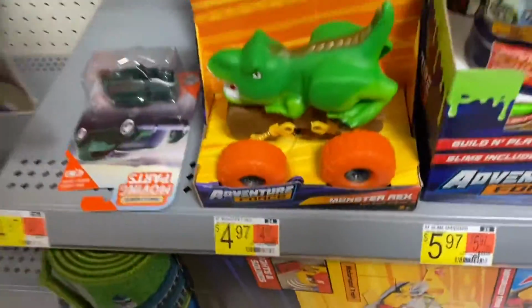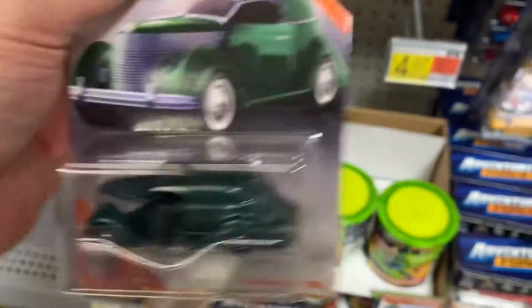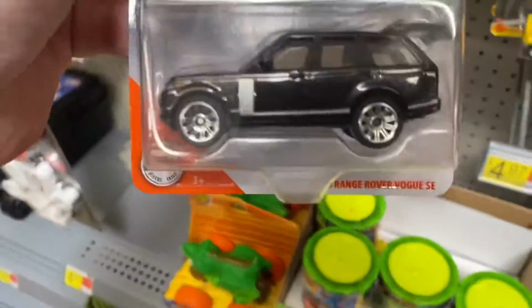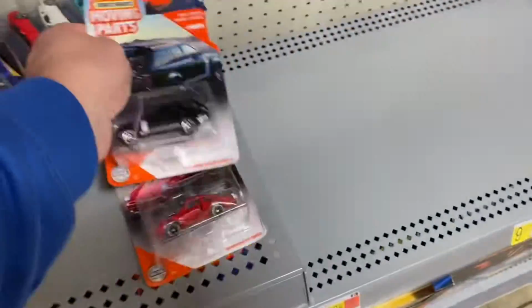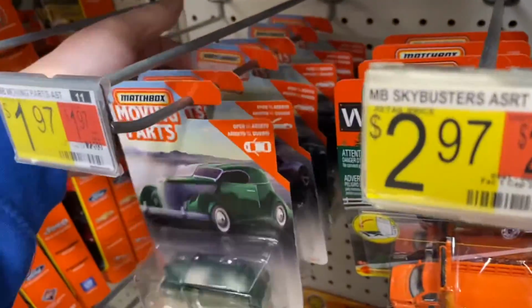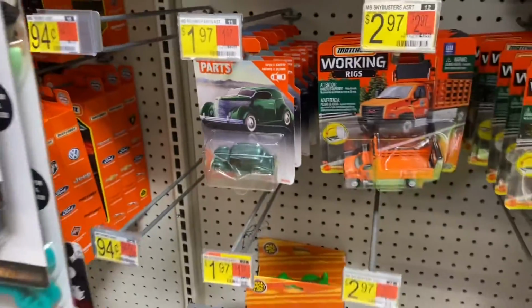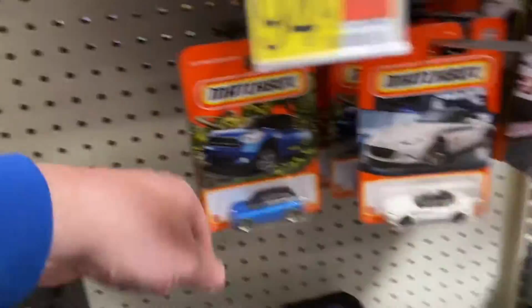So I found a couple of these Moving Parts that I grabbed today, just because probably not going to see them on pegs in the future. That is the second one right there. I don't know where they had been keeping these Moving Parts boxes in the back, but glad they brought them out today.